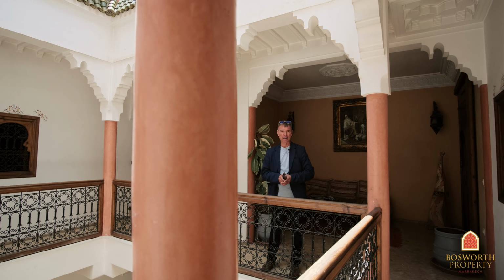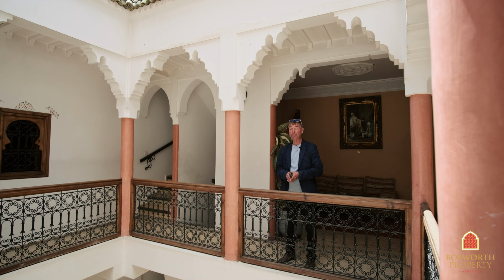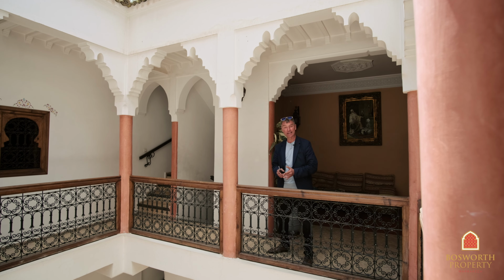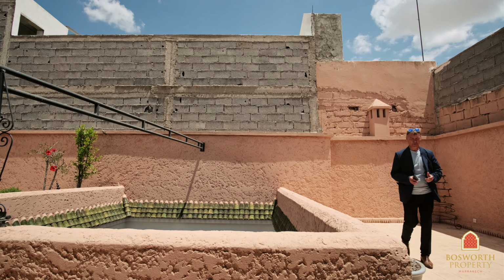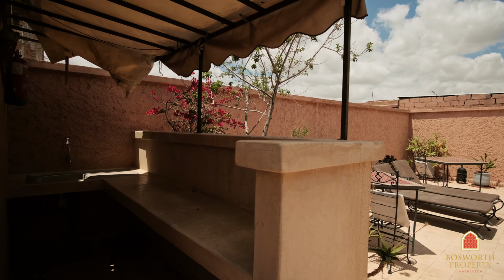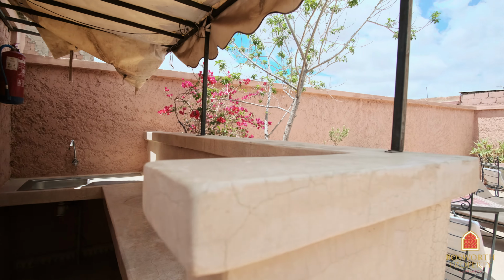What a lovely little Riad this is here in the very enjoyable Riad Laarous quarter, and it's got a big terrace, which you will enjoy. Let's go and see it now. So here we are on this terrace on this beautiful day. Lots of space up here. There's a lovely bar there. Summer kitchen. And lashings of space, look at that.